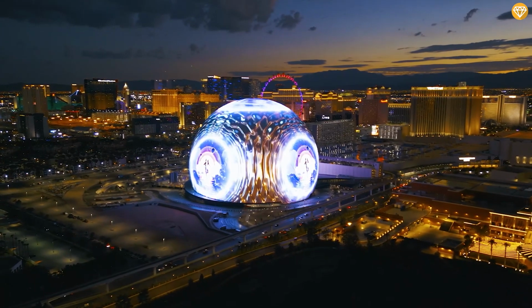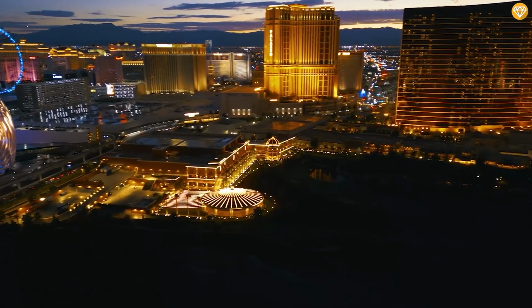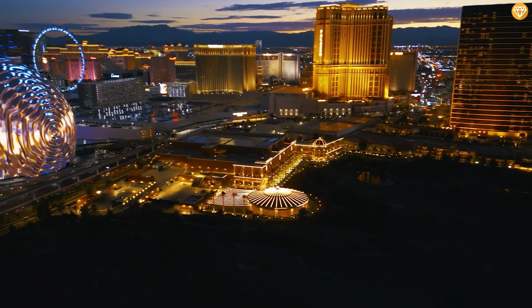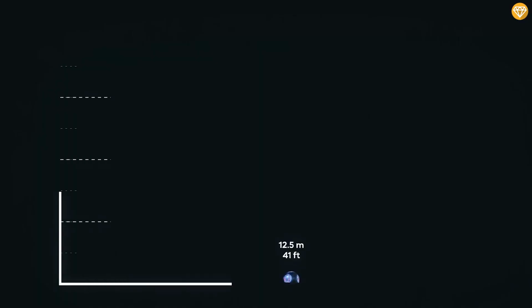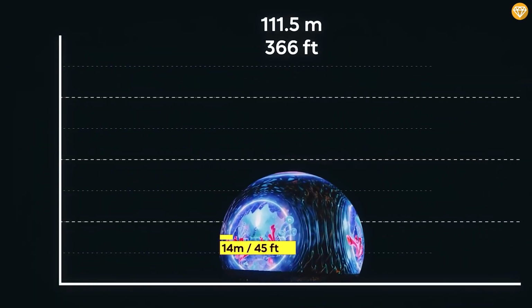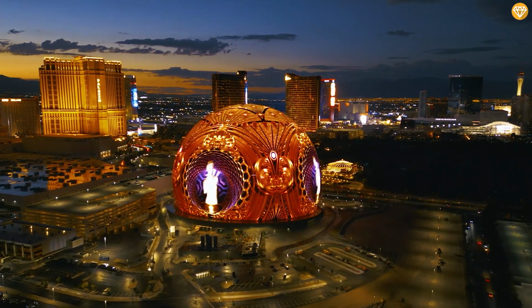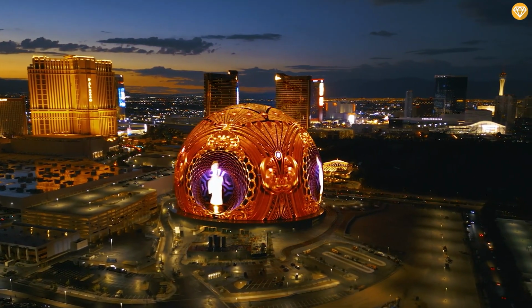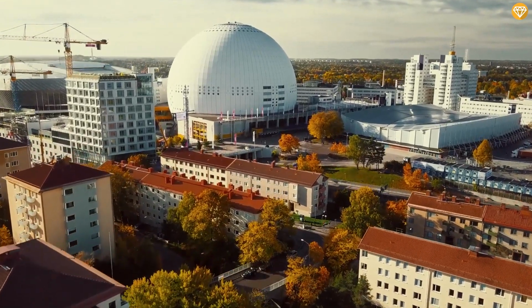The Sphere, an audacious addition to the skyline, epitomizes this spirit. Positioned just a block away from the world-famous Las Vegas Strip, this colossal music and entertainment arena stands over 100 meters tall and boasts a diameter of 150 meters, setting a new world record as the largest spherical structure ever constructed. This record was previously held by the Avicii Arena in Sweden.